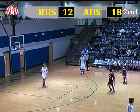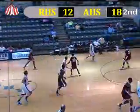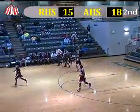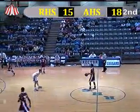The inbound pass goes to Scott. They get it across to Weber. That's Mitchell Weber. No, that's Reed Weber. And his three-pointer goes in. Reed Weber from three-point land makes it 18-15.